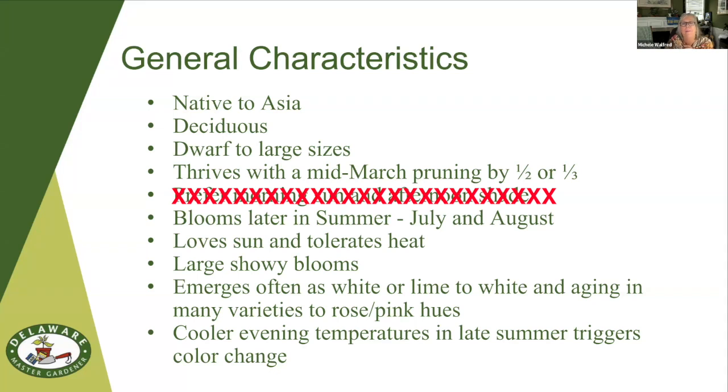It's the opposite. They prefer afternoon sun. And they really don't do well in shade at all. So you don't want to put them any place where they get shady. Yeah, they love sun and tolerate heat. So these don't wilt and droop like your macrophyllas will do. If you prune them, you will get large, showy blooms.